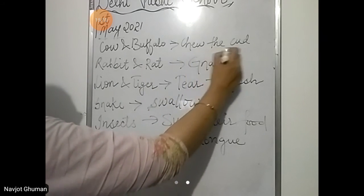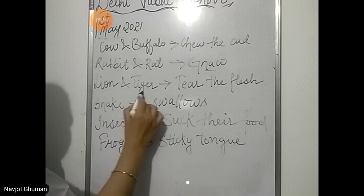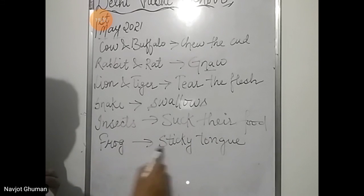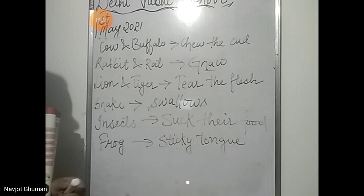Cow and buffalo, chew the cud. Rabbit and rat, gnaw. Lion and tiger, tear the flesh. Snake, swallows. Insects, suck their food. Frog has a sticky tongue. This is all about the Let's Recall.